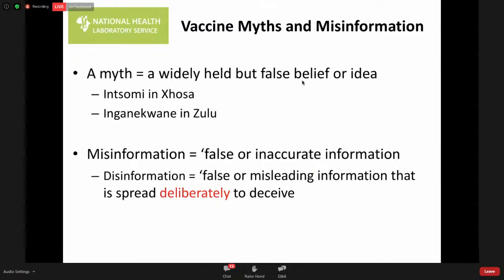Where I will start is to define, when we talk about myths and misinformation, what is a myth? Everybody knows that it's a widely held but false belief or idea. And I could not resist translating this. In isiZulu we say myth is inganekwane, a story told to small children as they grow up. And in Xhosa it is called intsomi, which is really just a belief that we all know is false.